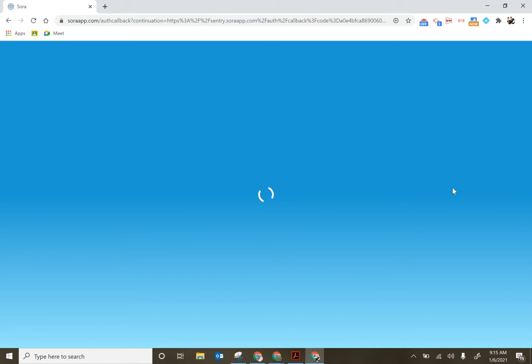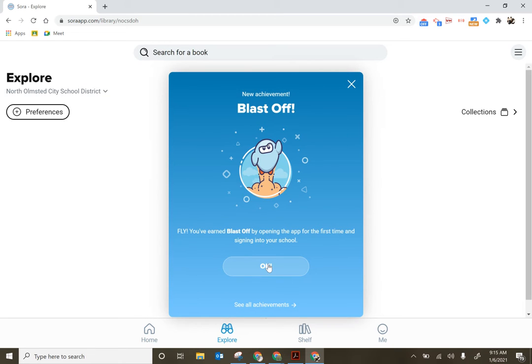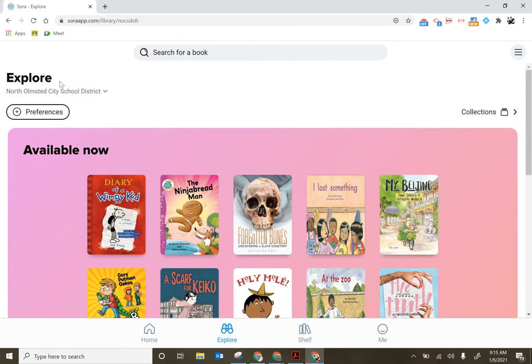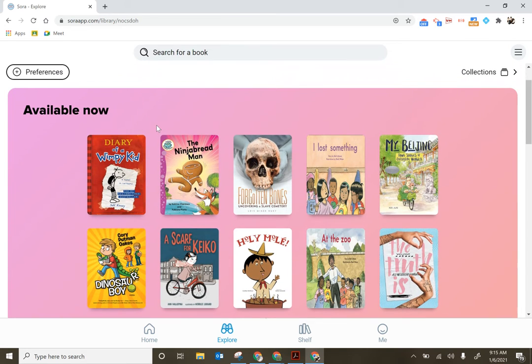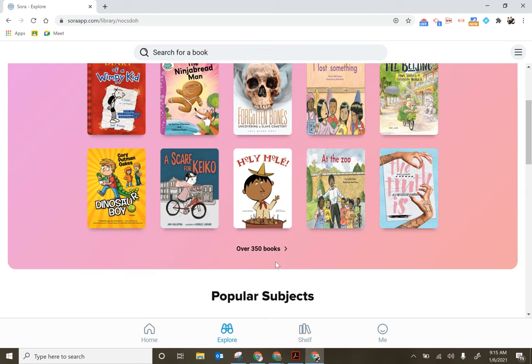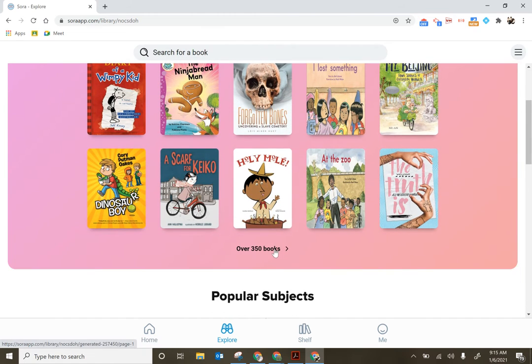We're going to give it a moment to load the library and take a look at the collection. So when you first come into the collection, you will be in the North Olmsted City School District collection. The collection is tailored to your child's age. Students at the high school will be able to see more books geared for high school, and elementary, more books geared for elementary. There's over 350 books in this particular collection that I'm looking at.